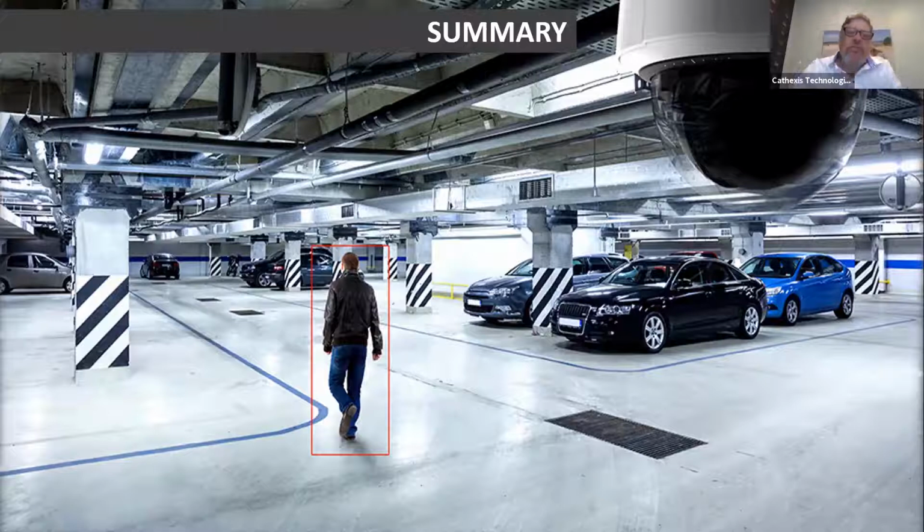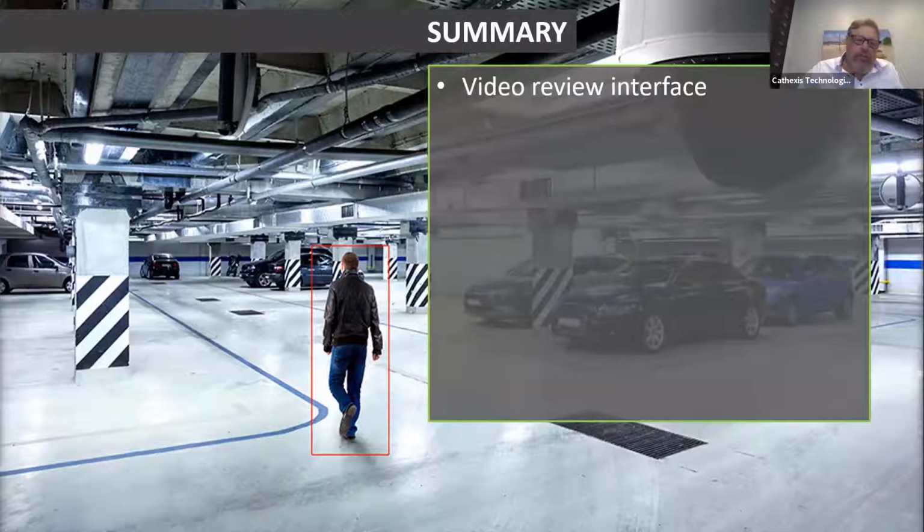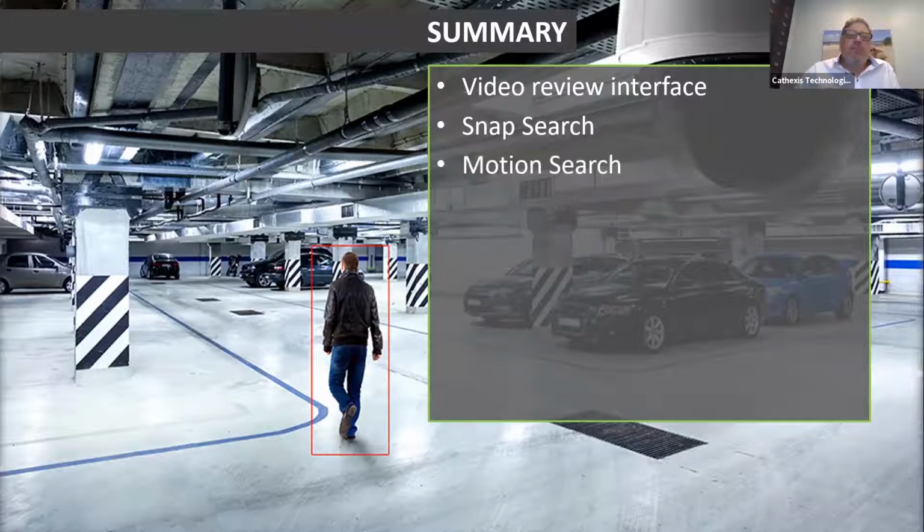We looked at our video review interface, how to navigate back and forth, how to archive multiple cameras, how to bookmark, how to retrieve bookmarks. We showed you the snap search, which allows you to drill down into footage very quickly, regardless of how busy the scene is. We showed you our motion search, which allows you to choose a specific area and go and find activity in that area. We showed you the activity trails, which allows somebody to click on an overlay and see immediately what the prior motion was in that area.